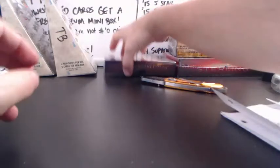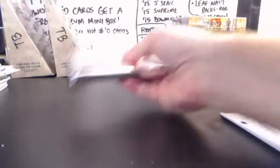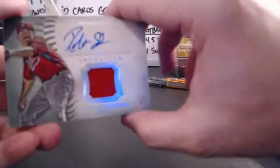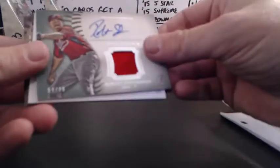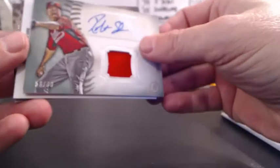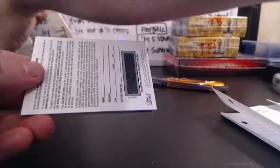All right, Inception time. Then we get into the big stuff. First hit for the Cincinnati Reds, Robert Stevenson. I think he is their top prospect. 56 and 99, little bit of a ding in the lower left there. 56 of 99, Robert Stevenson. That goes to David L. We got a redemption.